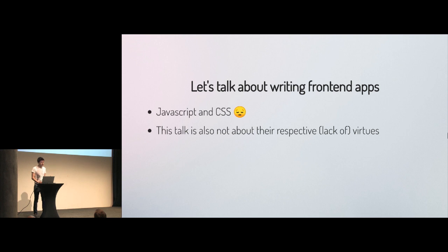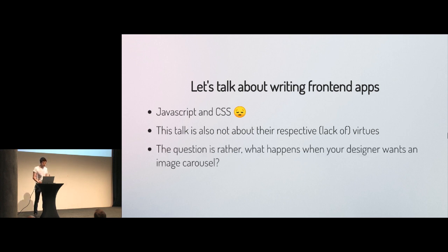So there will be a point in time where I have a Scala.js app, and my designer tells me, hey, could we put an image carousel in there? And I'm not going to shit on people who enjoy writing those things. That's a more than okay thing to do, but it's just not my expertise to write image carousels. And you would be hard pressed to find an existing Scala.js library that shows an image carousel and will still fit in your app. It doesn't, in general, exist.